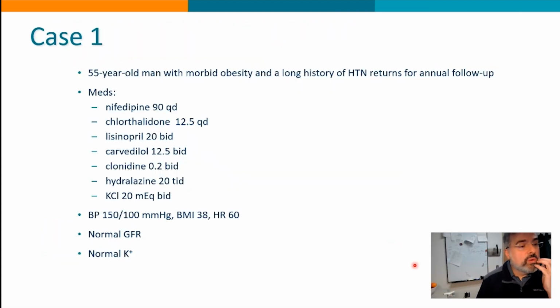All right, so let's start with the first case. A 55-year-old man with morbid obesity and a long history of hypertension returns to follow-up. He's on 1, 2, 3, 4, 5, 6 meds and a lot of potassium. Blood pressure is elevated, BMI is elevated, and the heart rate is in the 60s, with normal GFR and normal potassium. From the get-go, I would say there is a very small chance that this guy is taking all these meds and the blood pressure is that elevated.